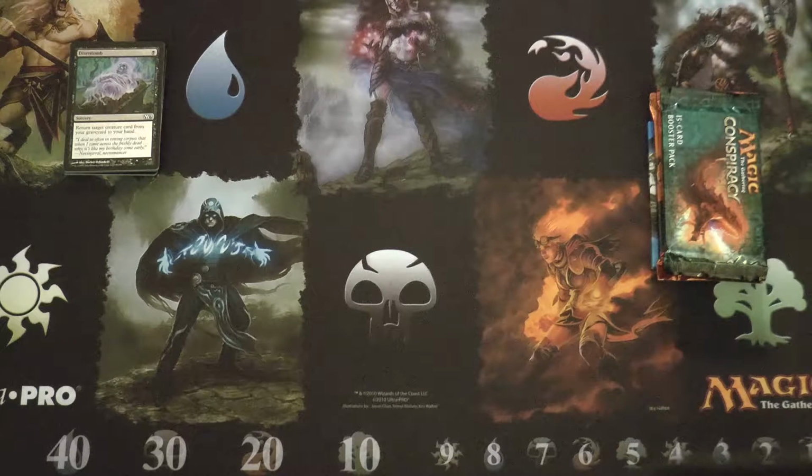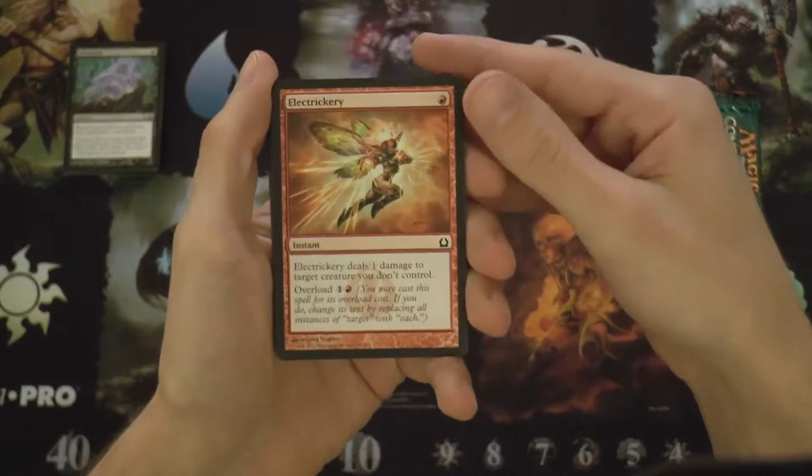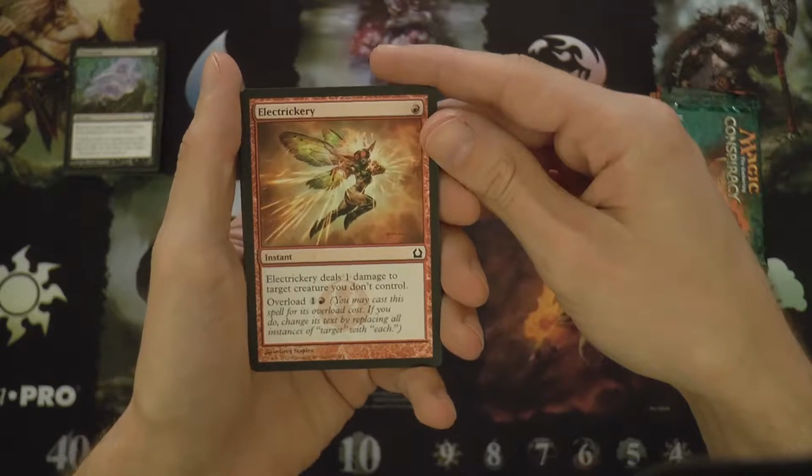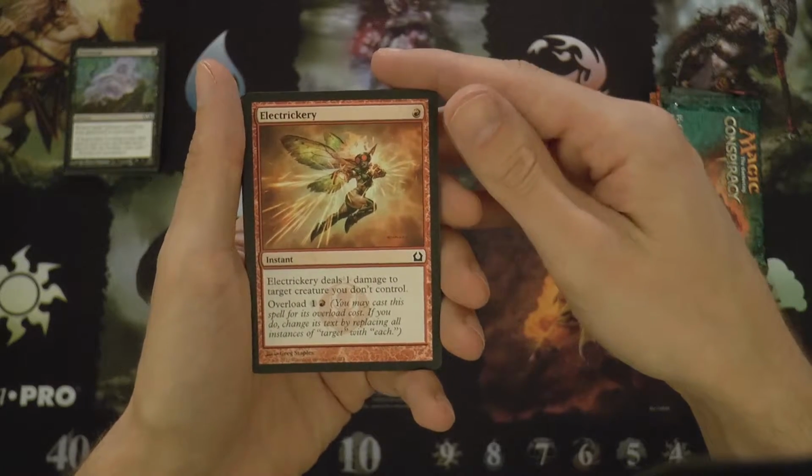This is a set that hasn't been out of standard for that long. This rotated when Khans of Tarkir came out, and so it hasn't even been a full year that this set has been out of standard. But there are some cool cards in this set that would be sweet to open here. Abrupt Decay being chief among them right now, I think, in my opinion.